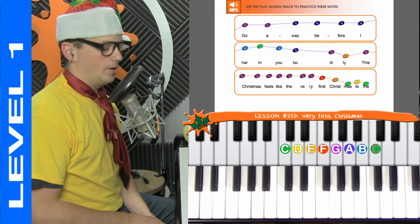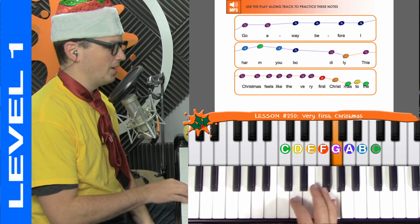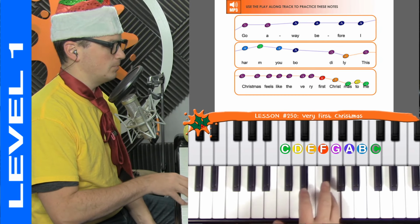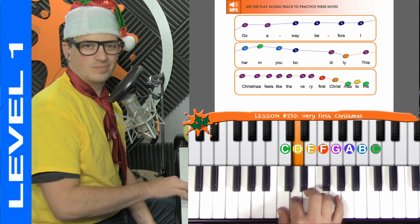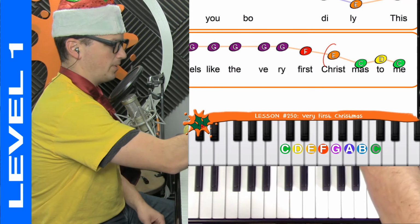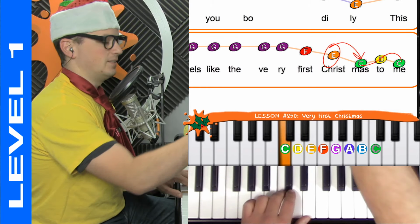Then this part right here is gonna be the only different part. You got a bunch of G's, just like we had at the beginning of the song. Christmas feels like very first Christmas. If you want to, you can just walk it straight down. The way that it's written, before you get to the D, you'd skip from the E all the way down to the C, and then go up and hit the D before you come back down to the C.